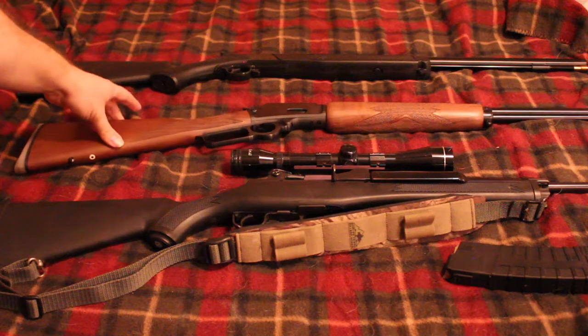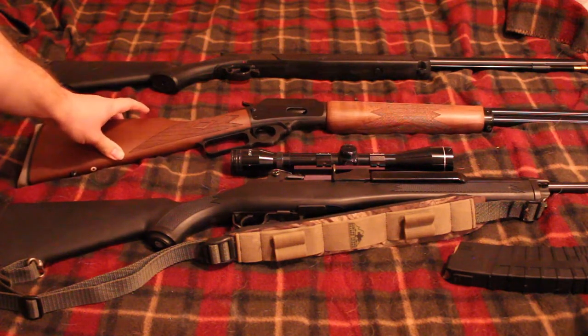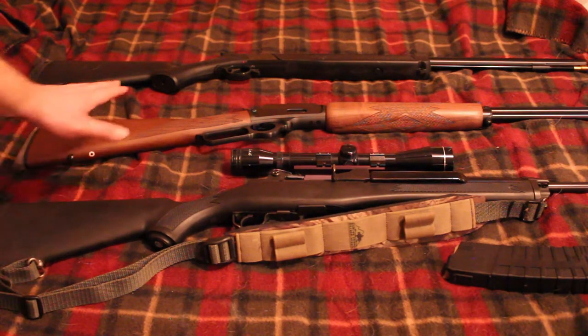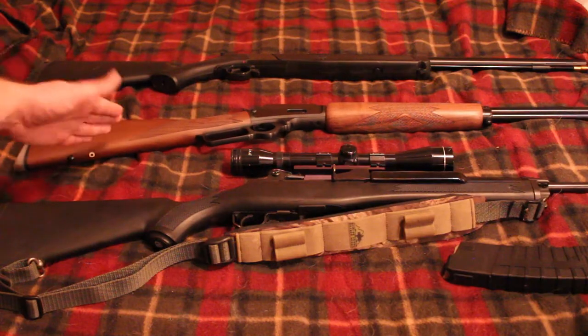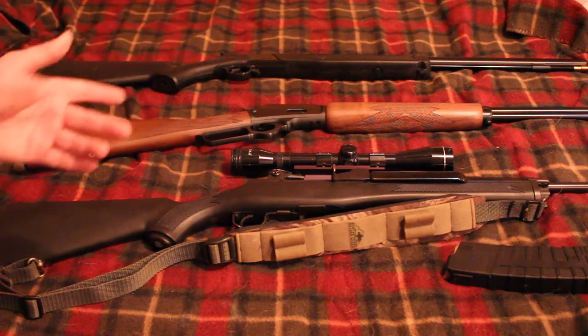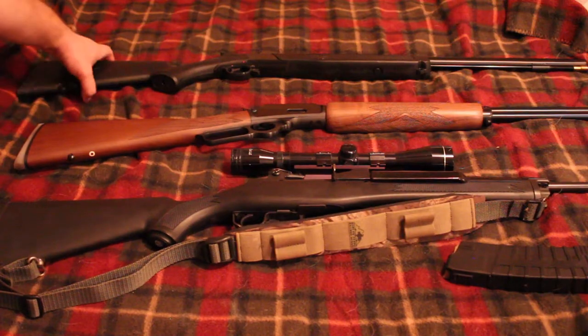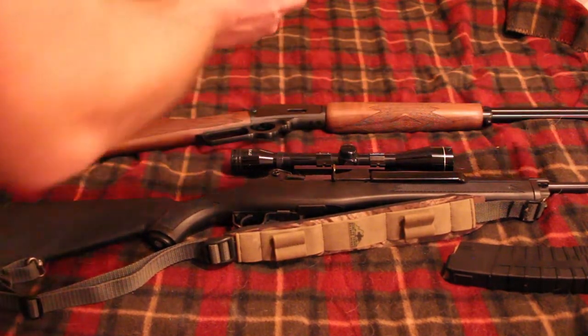A good 44 Magnum or a 44 Special might not necessarily go as far, or it might lose more velocity than, say, a 30-06, because I feel like a 30-06 would carry quite a bit further than a 44 Magnum or 44 Special. But anyway, that's the other rifle that I would use, and like I said, not that I would go deer hunting in the state of Illinois, but this would be the other option.